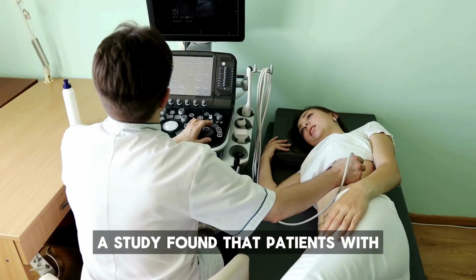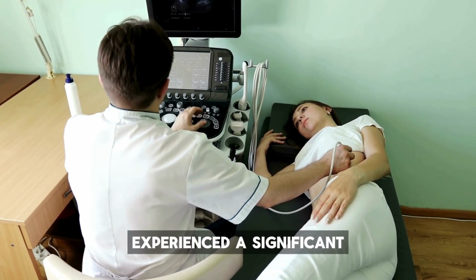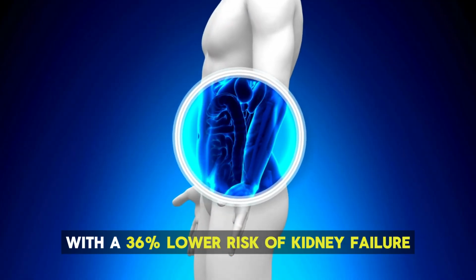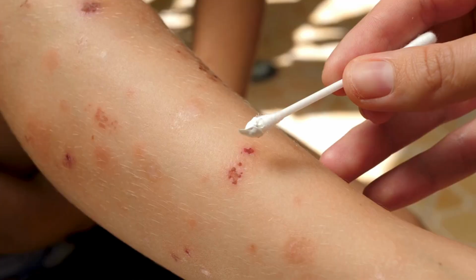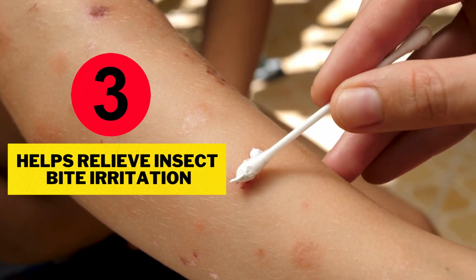A study found that patients with chronic renal disease who took baking soda supplements experienced a significant reduction in the progression of their condition, with a 36% lower risk of kidney failure compared to those who did not take the supplements. Number 3. Helps relieve insect bite irritation.